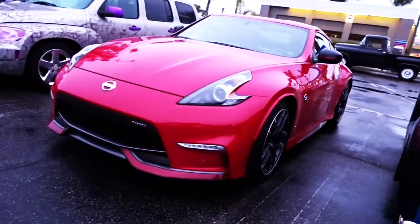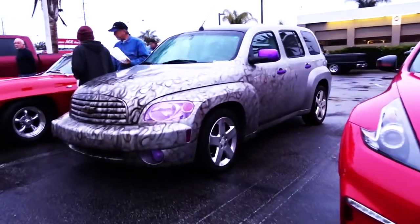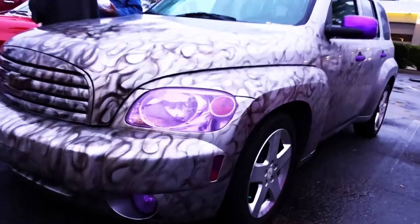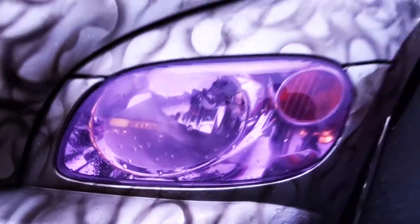Oh, hey, look, it's my car. What's that doing here? Okay, hold on. Purple. Really? Smoking.